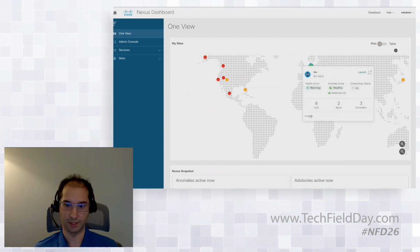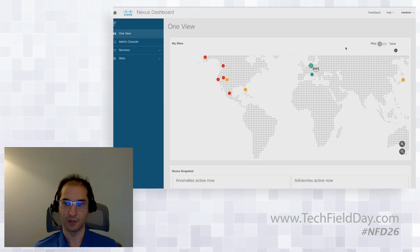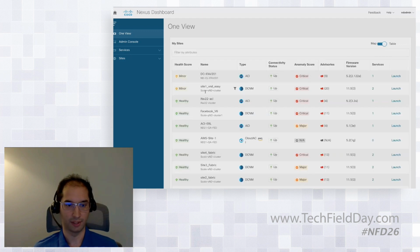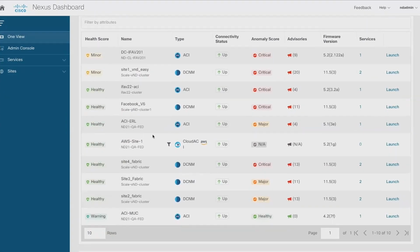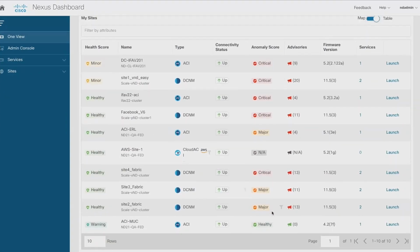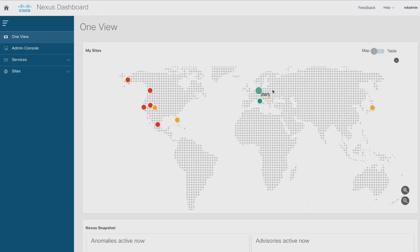So how many leaf spines, what service is being used, and how many advisories and their anomaly score. There's also a table toggle in case I need to see the information in a flat line-by-line item. So here I can see the versions being run. I have some cloud sites. I have some DCNM sites. And that's pretty much the one view function from an operator perspective.